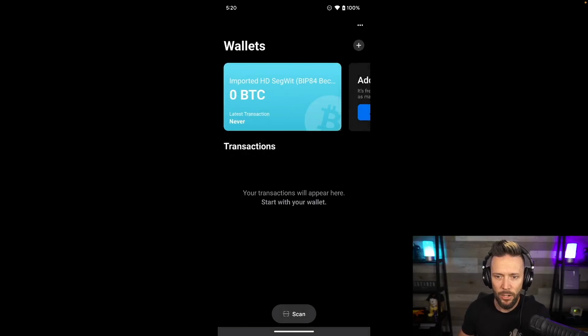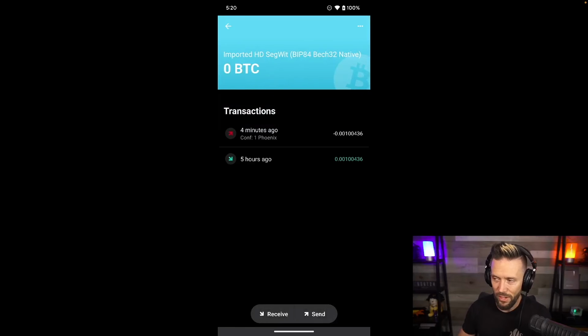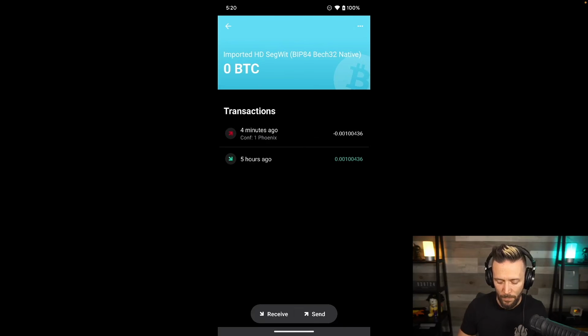And now how do I know that this is the same wallet, right? Because we sent out the total balance. What if this is just a different wallet? Well, if I tap on the wallet itself, it's going to check for previous transactions. And lo and behold, there is our history of the wallet. We can see the previous transactions in and out, and even the note that I gave to myself that says Phoenix. So everything is there.